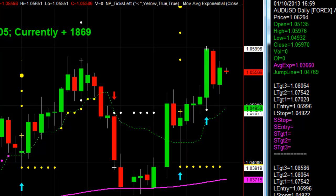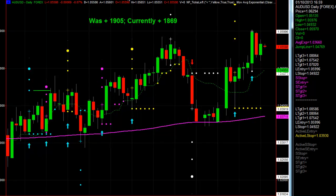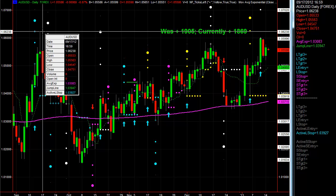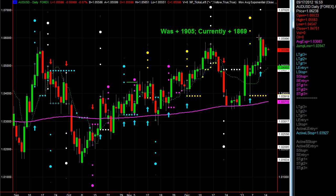But it's going to have to break through some resistance to get there. If you look back, it's going to have to get through this level along the way to these targets. And if it does, we could be in for a nice big move to the upside. So that's the Aussie US. Let's take a look at one more.